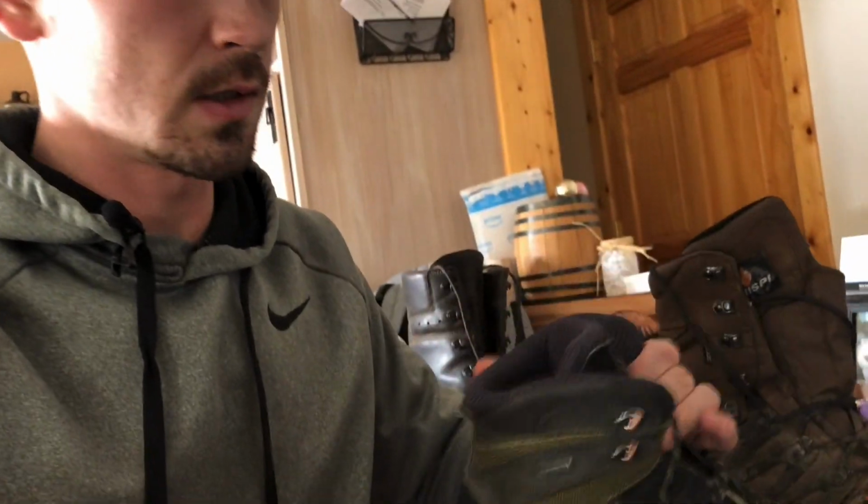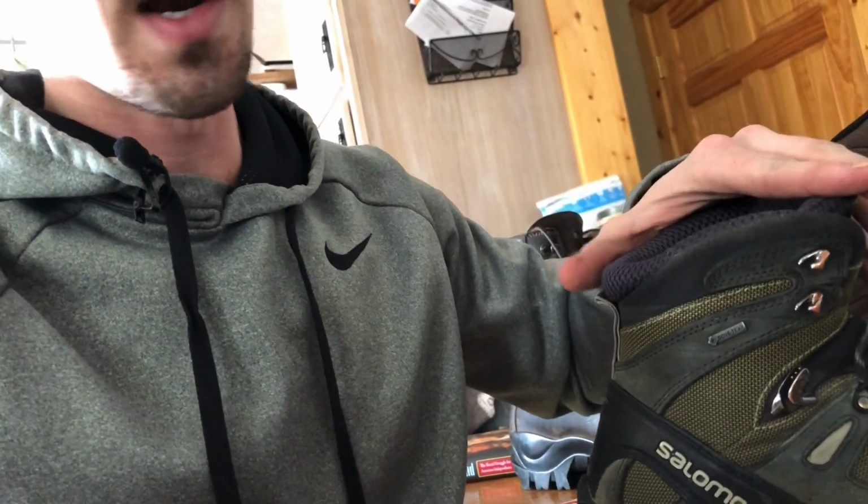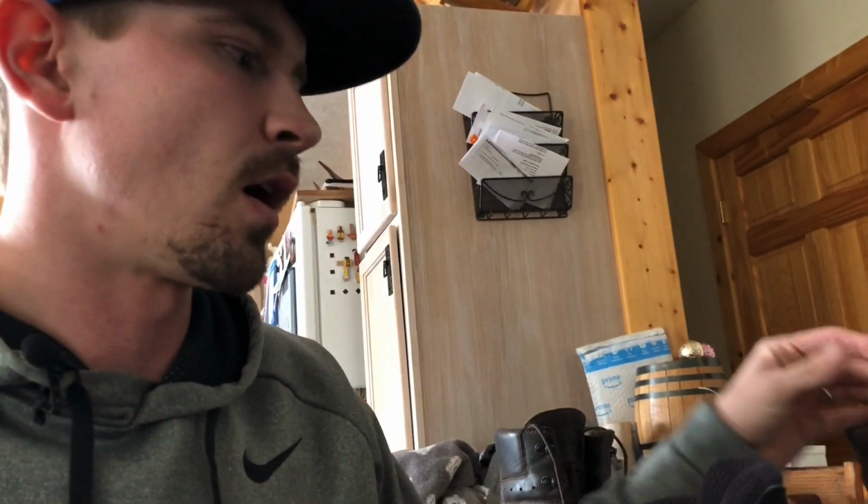They're awesome boots. One thing I do not like about these Salomon boots is that they are a mid-upper, I guess I should say is more accurate. They go a little bit past your ankles, but they're not quite as high as an upper as you'd get on these Crispis, these Kenetreks, or the Zamberlans.